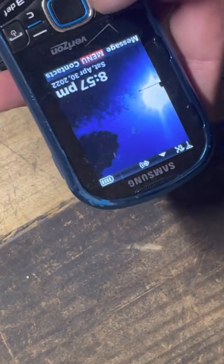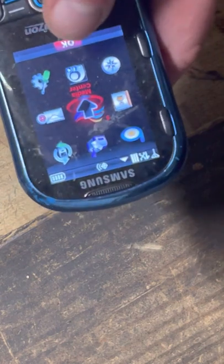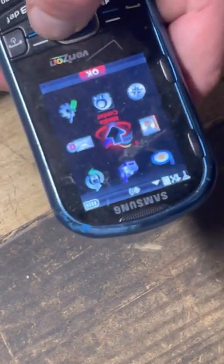On to the next phone, which is a Samsung Intensity 2 with a really, really bad display. In real life, it is extremely, extremely dim. And I don't even know if you can see, this is its full brightness right now. And yeah, there's a dead pixel right where my finger is. If you go into a menu, I know it's supposed to be much brighter than this, but it's on full brightness.